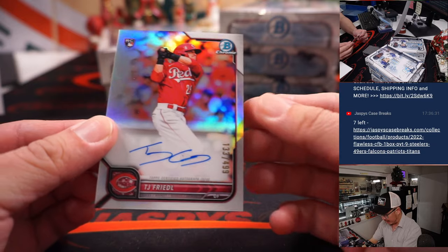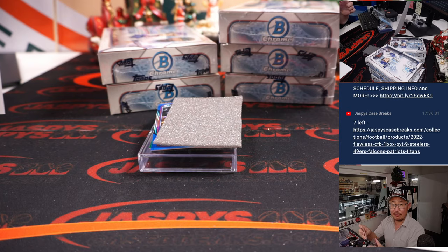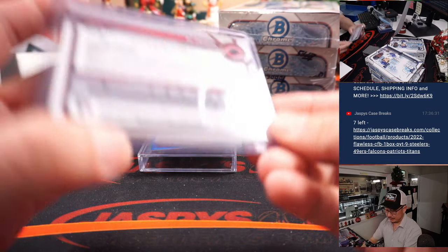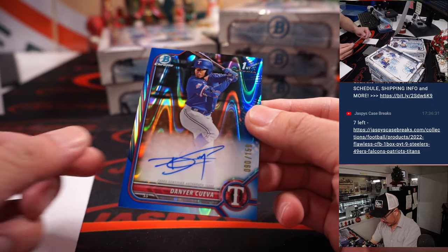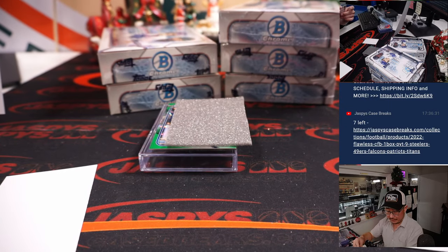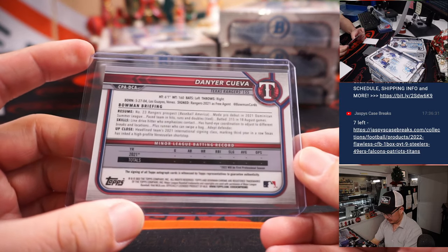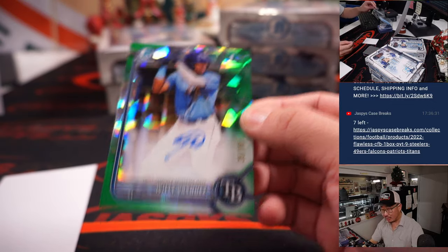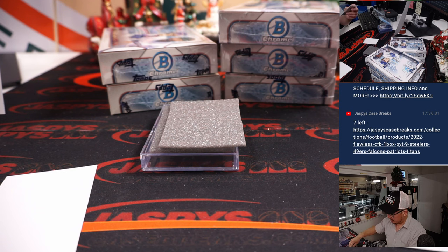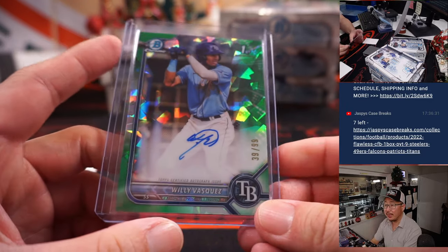Here's TJ Friedl, rookie autograph, 133 out of 499. Refractor auto for the Reds, that's going to be for Jonathan. Got some blue, 90 out of 150, Danier Cueva. That's going to go to Texas. That'll be for Joshua. And green atomic Willie Vasquez, 39 out of 99. Jacob and the Rays. Number 10 prospect in the Rays system.